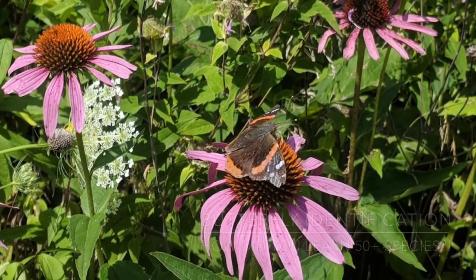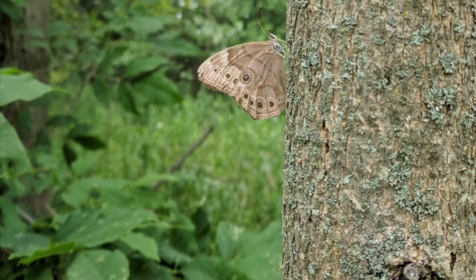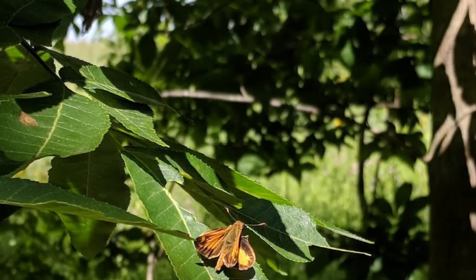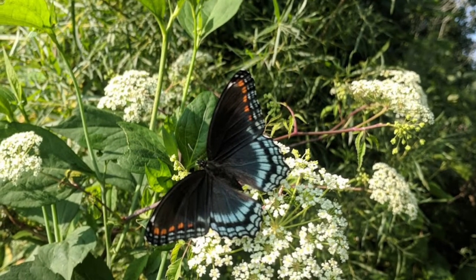I have a butterfly field guide that I read through, and from that I was able to learn things like the butterfly's behavior, the host plants for their caterpillars, and the nectar sources for them when they are adults.